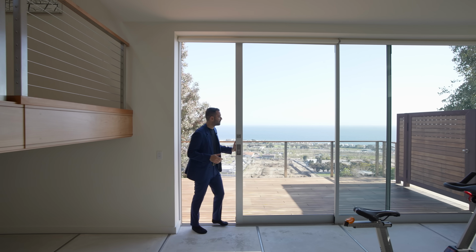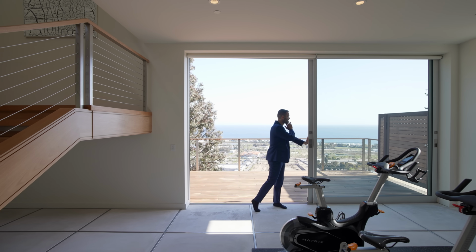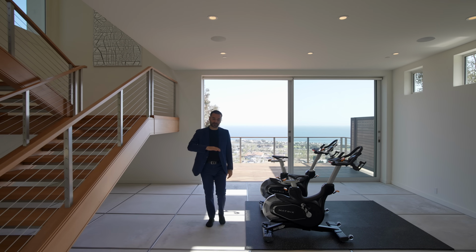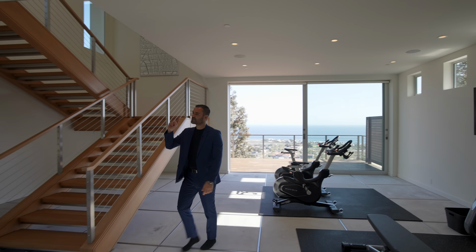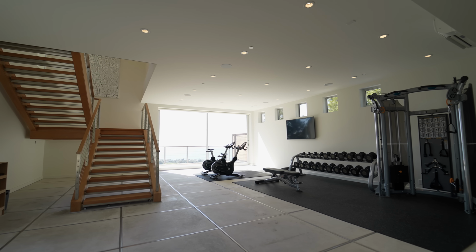All right, everyone, so we have these sliding glass doors stacking on this side, opening up to the deck space facing the back of the property. We have the same white concrete floors with the stainless steel runners, and this is actually the main pivot door opening up from the motor court. The first floor of this guest home is staged as a gym.